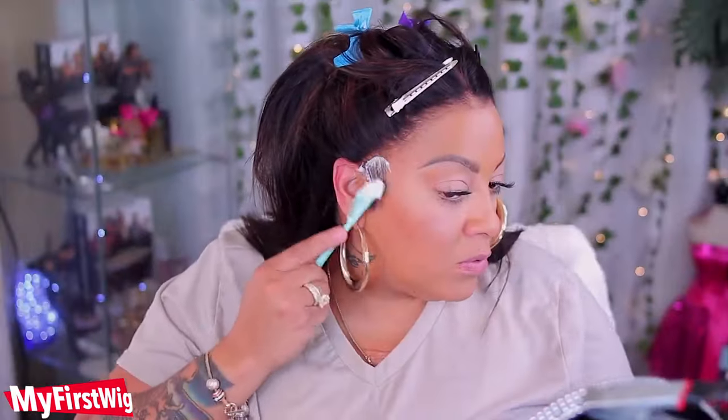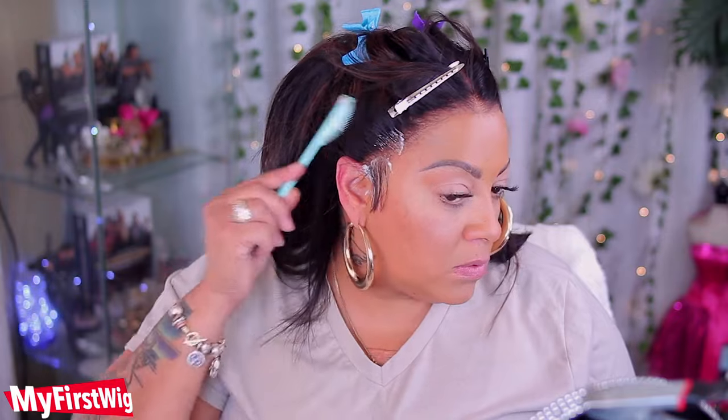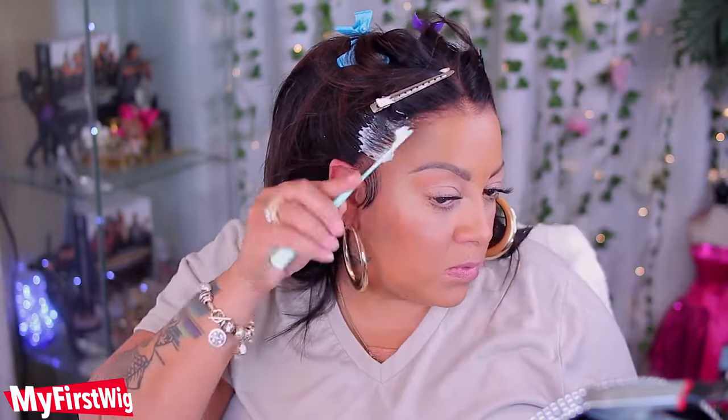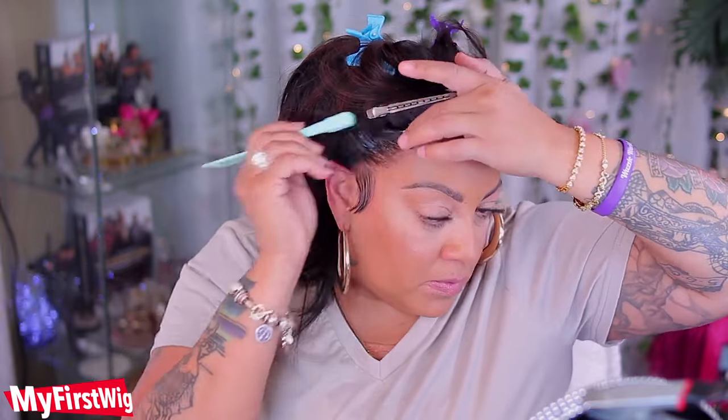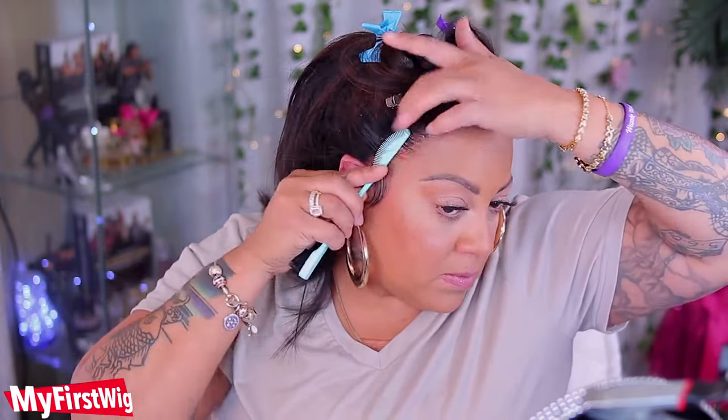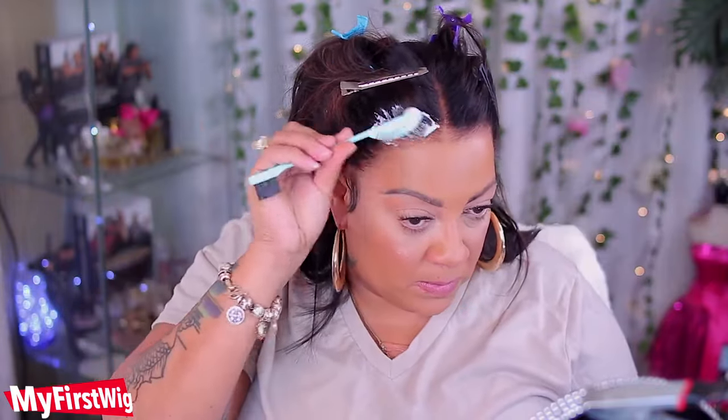Now, this is my favorite part. I like to sculpt me some sideburn hairs. Not needed, but if you have a long head like mine, you try to disguise it the best you can. Now, I use the Marc Anthony Sculpting Styling Foam. It's made for curly hair, but the foam is so thick that it will hold your sculpt all day. It's not going to stick or adhere the wig to your flesh, but it's going to sculpt.